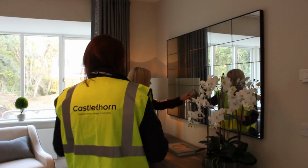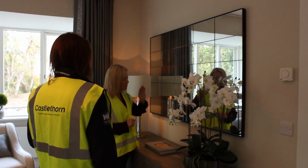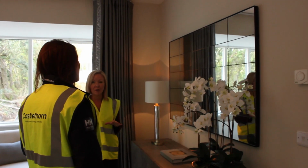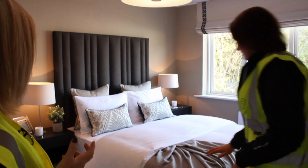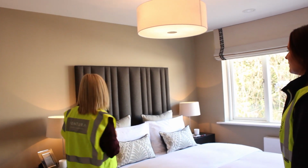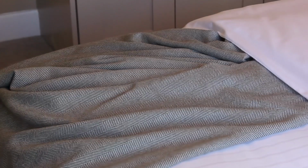I love this mirror because it's got the aged antique glass inside, which again is very soft and warm. So it's another layer of that lovely aged antique brass tone that we're carrying through the entire house. This just is gorgeous, very, very plush as well. It has a lovely luxurious feel. Beautiful. So there's nice contrasting going on with the darker headboard, just bringing it in by way of texture, carrying through all those neutral tones.